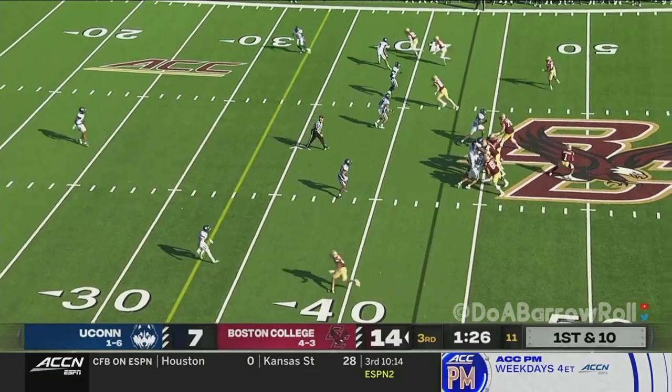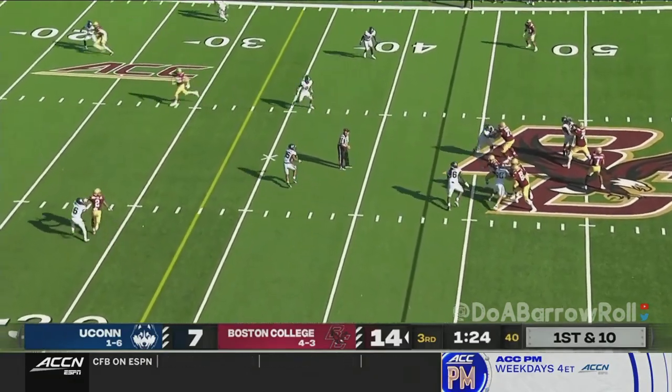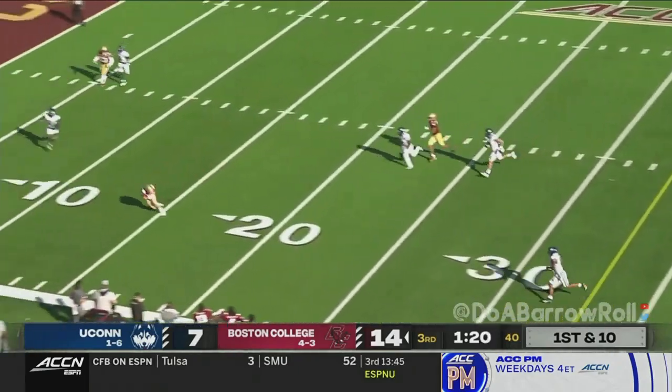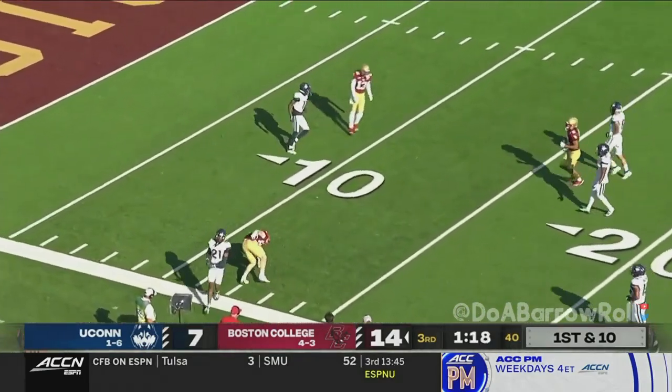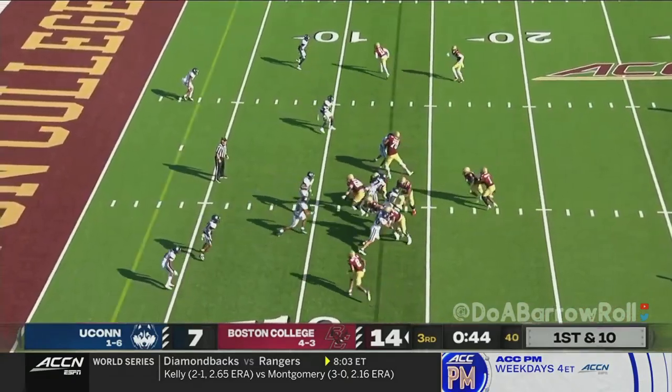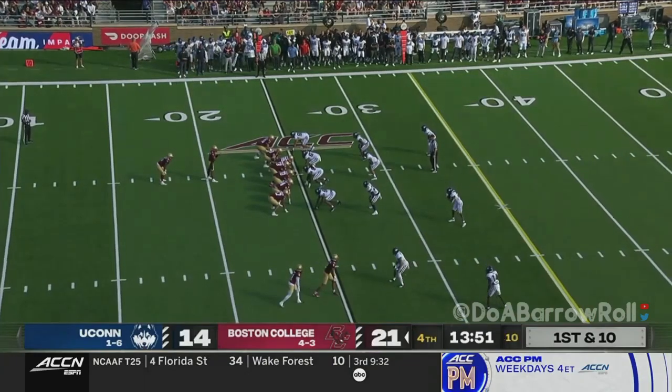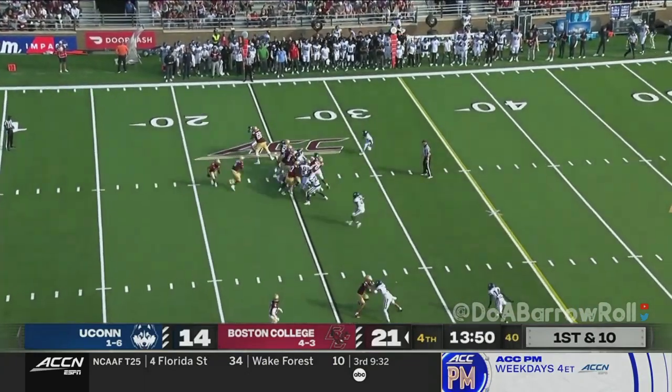Now Broom in motion, empty backfield. Castellanos fakes, wants to go downfield, has a lot of room to run if he chooses. Now he throws, has a wide open tight end. He kind of just slid to the outside and delivered the ball. Robichaux, there's a lot of room to run there. He'll score easily.